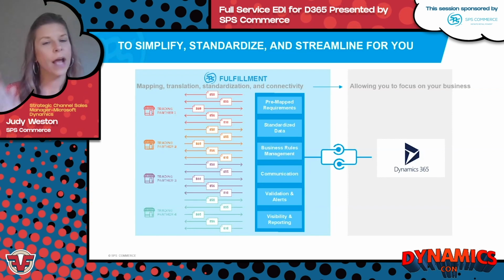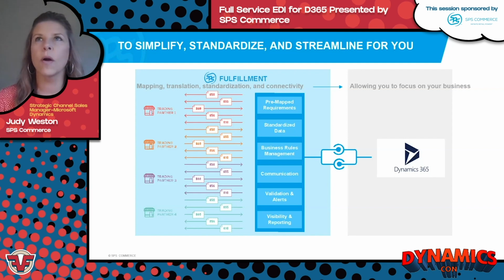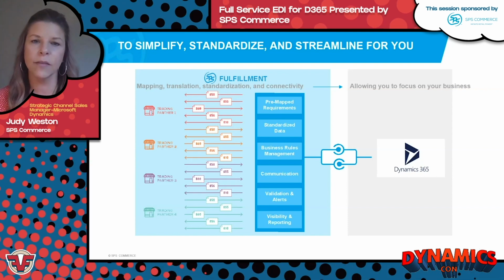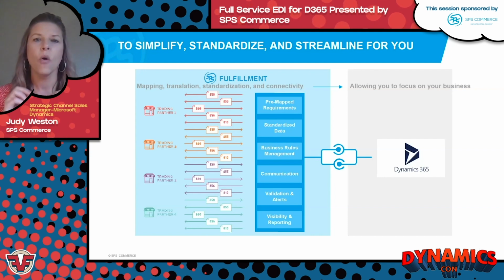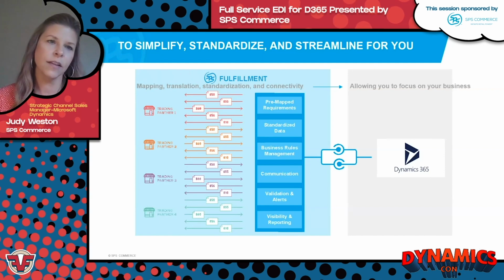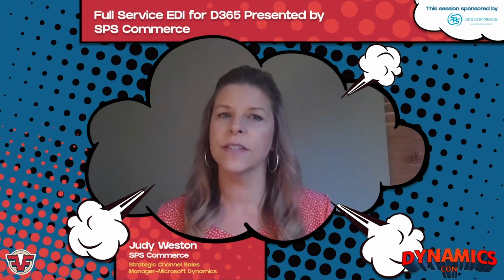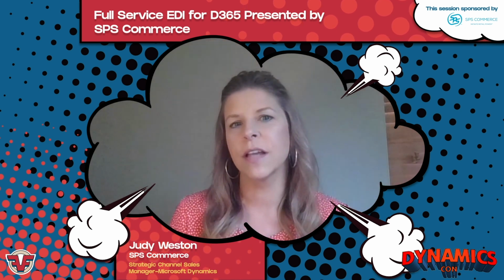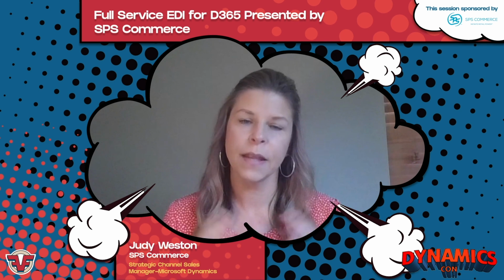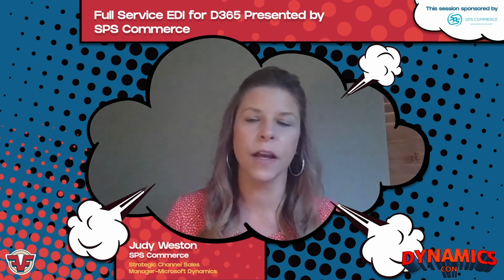And on the way out, those return documents, the advance ship notice and invoice, you don't have to know what Walmart requires on an invoice versus what Costco requires versus what Wayfair requires. You send us all of the information on an invoice, and SPS will parse out what each one of those trading partners requires, and send it to them in the way that they want to receive it, through the connectivity that they require. So if you think about it, you no longer have 4 trading partners over on the left-hand side. Think of SPS Commerce as your trading partner, and let us parse out all of the different requirements and worry about satisfying those requirements on your behalf.